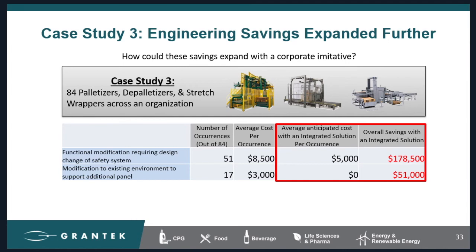So now, we're not even talking about using different solutions. We're just talking about the overall cost savings of using integrated safety. In this case, a massive company-wide initiative, how many control systems could you have upgraded with an additional $250,000 in savings on this project? It's something to consider.